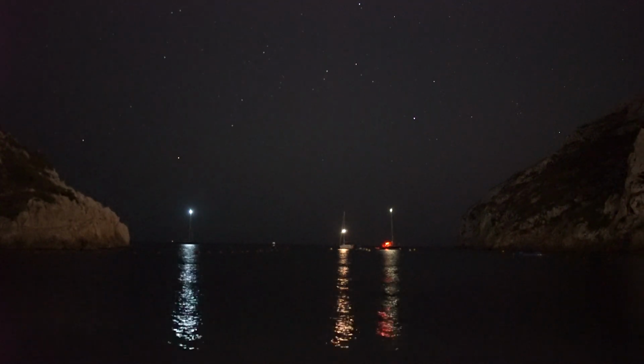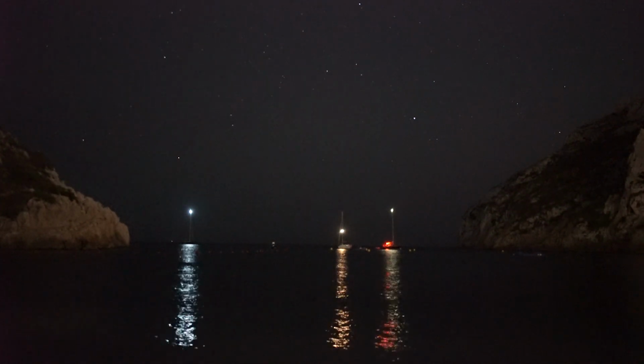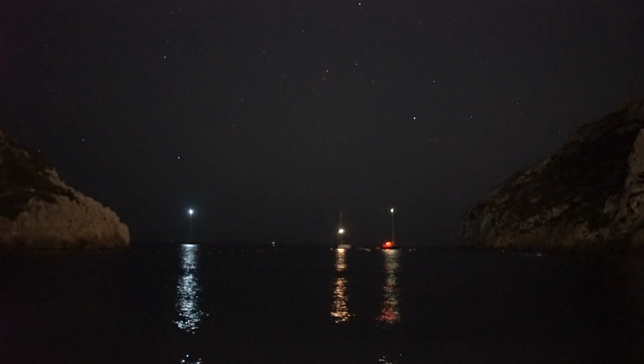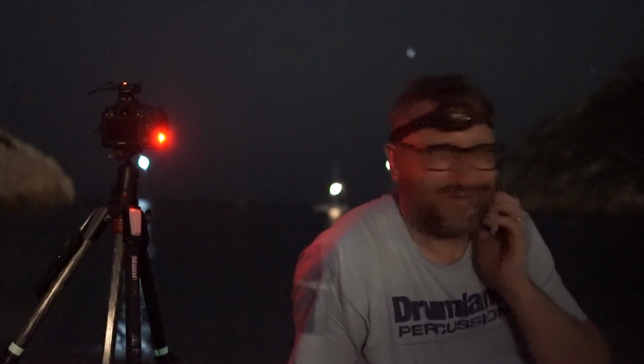There's a couple of yachts moored in the bay. Hopefully they'll come out as well and their lights won't blow out the highlights too much. Not quite sure what the sky's going to look like on this because it's a slightly boring bit of sky that's behind.